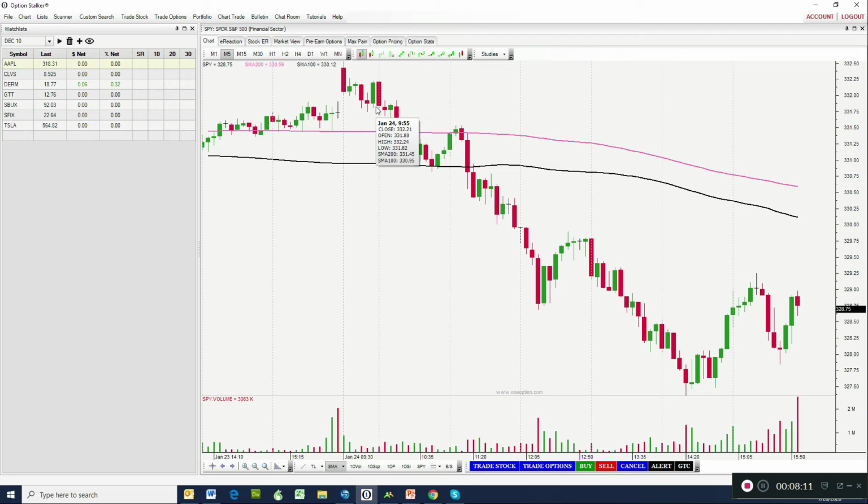Ideally, what we would like to see is long green candles stacked one on top of each other with closes near the high of the candle. So two candles like this, one on top of the other with closes near the high, that would be a good sign that bulls are in control. So the first half an hour is really going to dictate what happens the whole day. I'll be watching that price action very carefully and providing play-by-play commentary in the chat room.